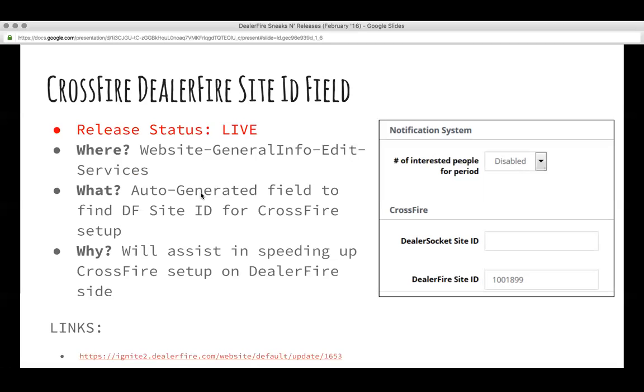That makes sense. So to activate Crossfire, we need the DealerSocket site ID. They need our DealerFire site ID so we can create a singular view of that customer and all of the customers. For this to happen, they need to give us their ID, and we need to give them ours. Well, our ID, to find it before we did this, was hidden in the URL only when we went to that dealership-specific website info page. So we thought, hey, we should pull this out and make it a lot easier to find as opposed to having to look through the URL to find an ID.